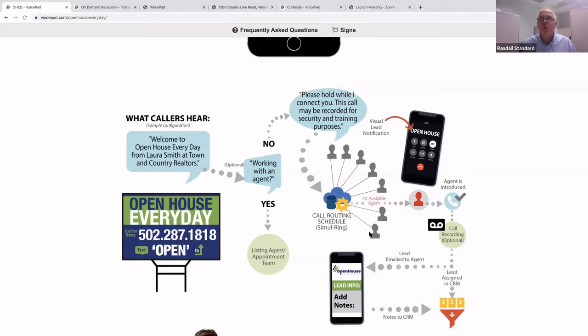And unlike normal open houses, it's not a free-for-all. It's not on a Sunday where you have multiple people lined up to get in. This schedules people one by one, and it can be done every day.